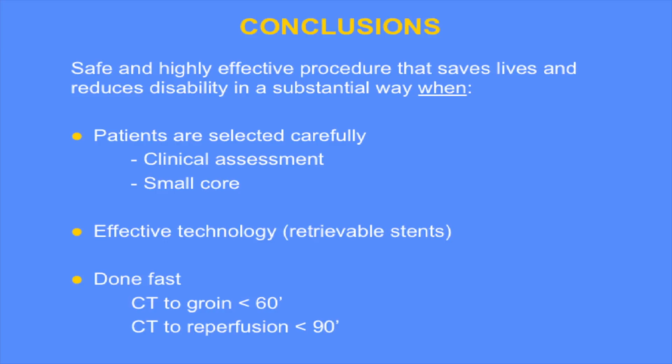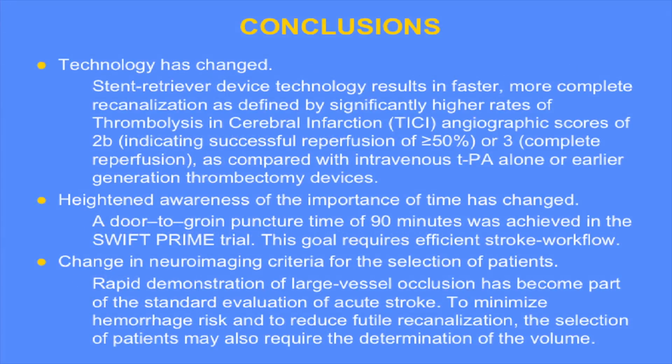Just like our door-to-needle goal is 60 minutes, our CT to groin goal is 60 minutes, and CT to reperfusion is going to be 90 minutes, and I'll have data on that next year, I hope. In summary, all these studies show an absolute benefit of intra-arterial therapy on the MRS of 0 to 2 at 90 days. They range anywhere from 13 to 31. This translates into a number needed to treat for benefiting one patient that ranges between 3 and 7. Not many therapies can say that.